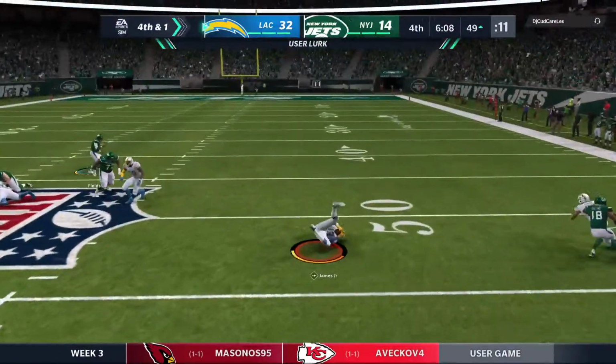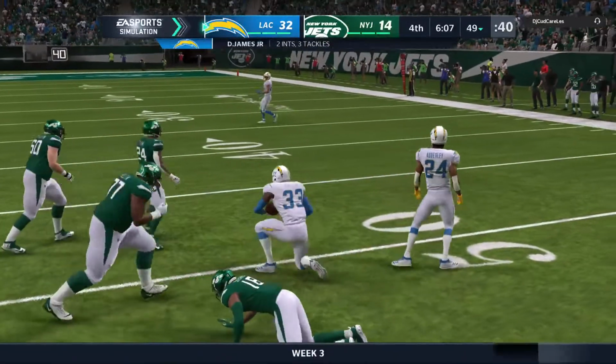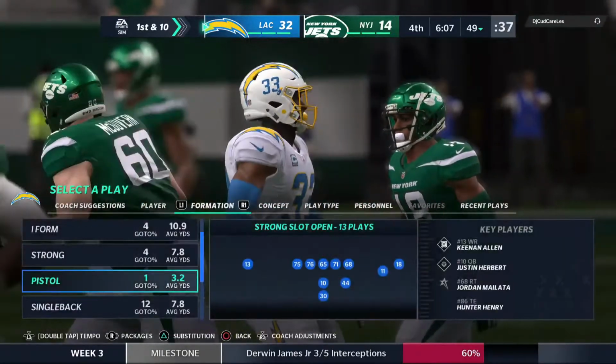And now here is another interception. Derwin James with a pick. And they get the football. They'll set up shop at their own 49-yard line.